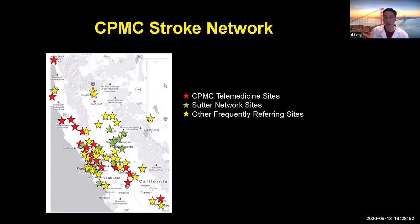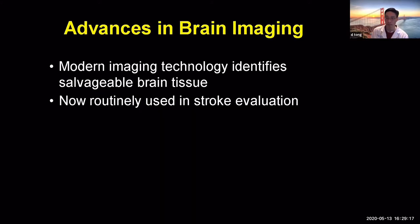So we have 10 or 11 stroke neurologists at our program, and we can cover vast territories with a very small number of doctors. That really helps us leverage our relatively scarce resources, because there's really not that many neurostroke people around the country. There's probably a few thousand at the most. And so relative to the number of patients, there's a real shortage of such specialists around the country.